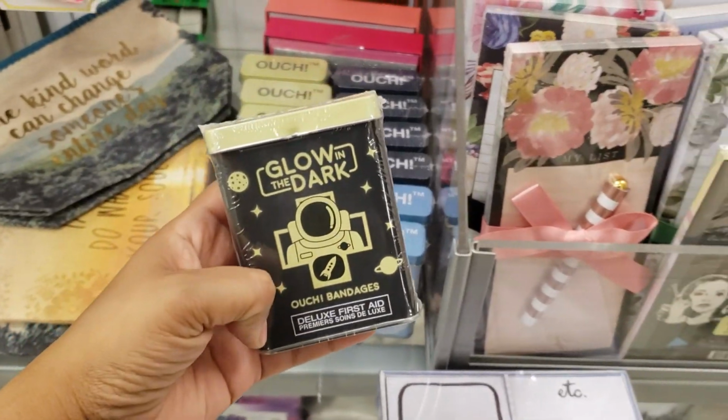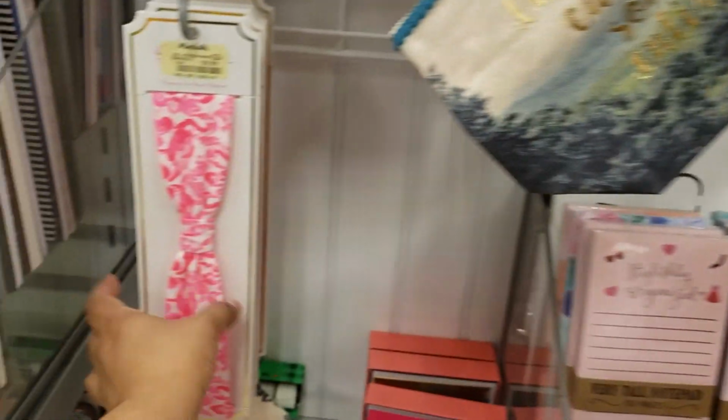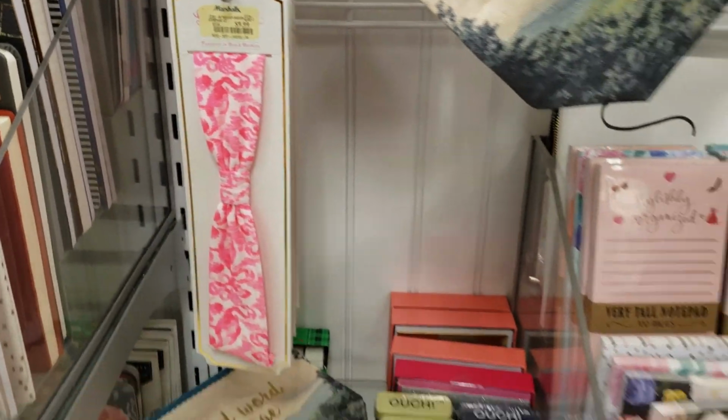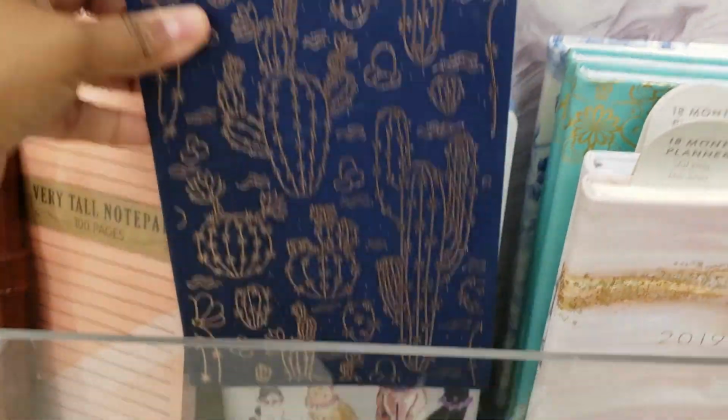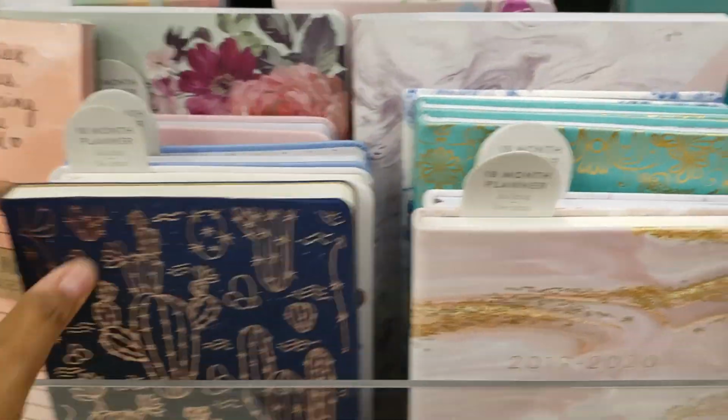$2.99 Band-Aid. Ouch. That one's cute. Like headbands in here. Not that much stationery. Pretty dry. Oh, how cute. That's a cute planner. For $5, so they're gonna be $5.